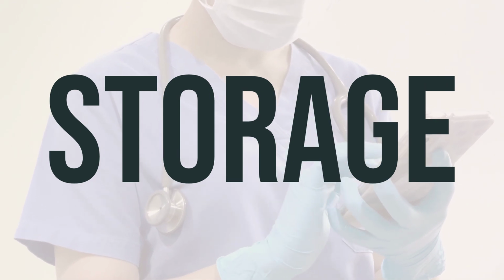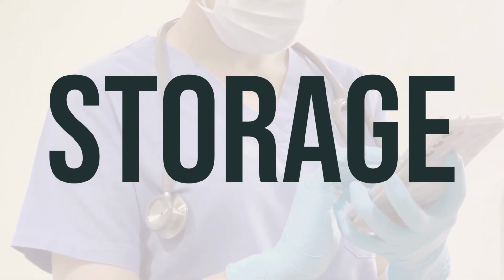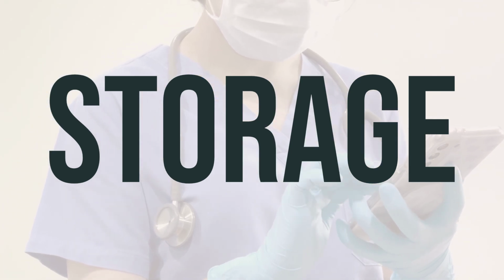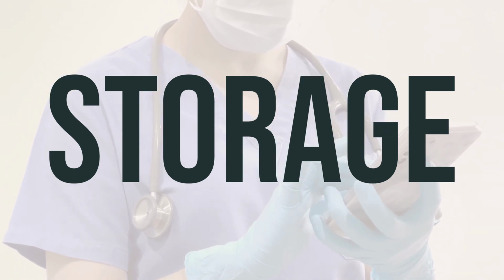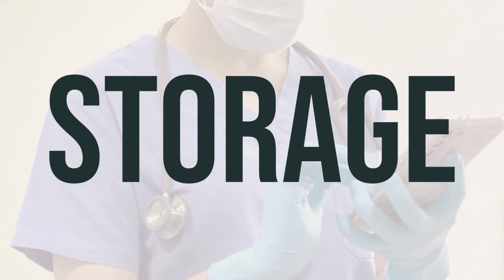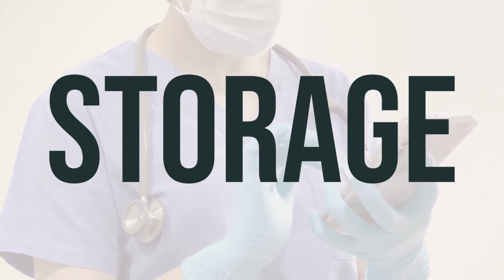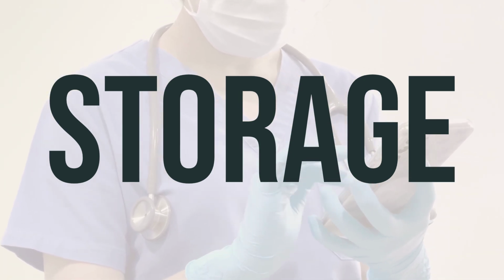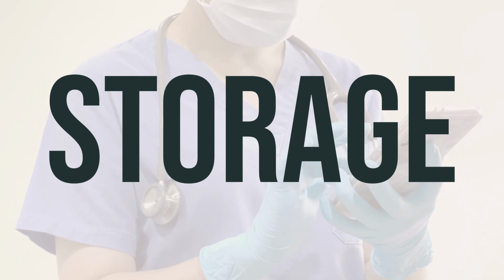Make sure to check the storage information on the package and ask your pharmacist if you have any questions. Keep all medications out of reach of children and pets. Do not flush this product down the toilet or drain unless instructed to do so. Dispose of it properly when it is expired or no longer needed. You can consult your pharmacist or local waste disposal company for more information.